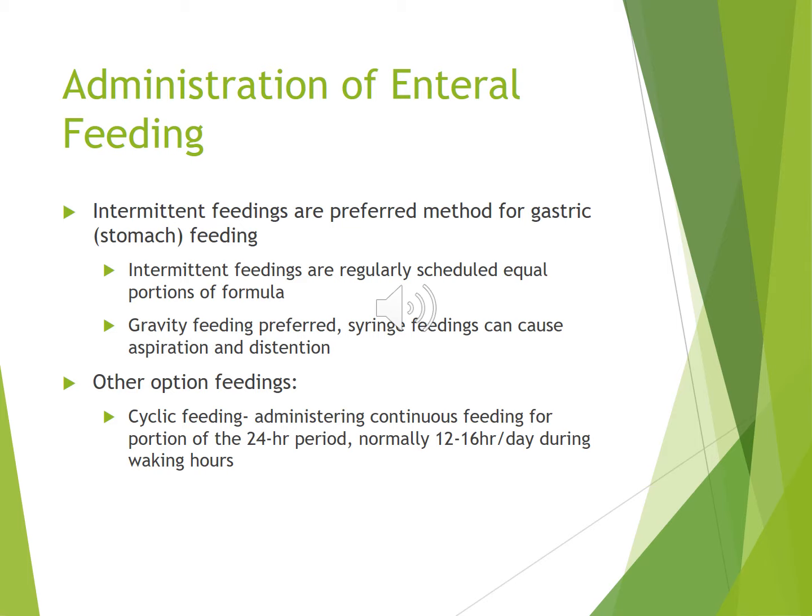We do want to watch with syringe feedings. This can cause aspiration and distension, so we do want to be aware of that. We do want to sit our patient up when we're doing these feedings. Other options include cyclic feedings, and this is where you're administering a continuous feeding for a portion of the 24-hour period. So sometimes we'll do a cyclic feeding, so maybe the first 12 hours of the day they're getting that feeding, and then we'll stop that feeding for the second 12 hours of the day. So that would be another example of options for feedings.